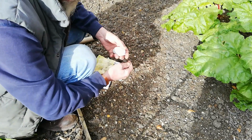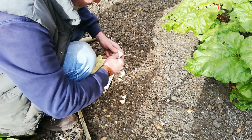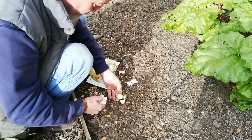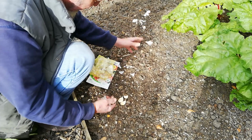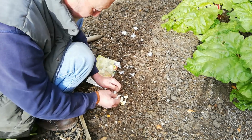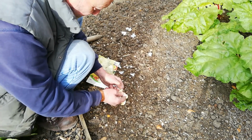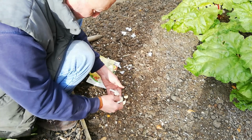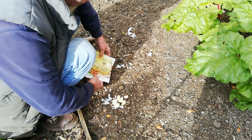I notice all of these are starting to split, so you quickly split off all the individual cloves. Doesn't matter about the outer skins, they'll blow about, disappear. But you take it off of the central bit, go in the compost or wherever.